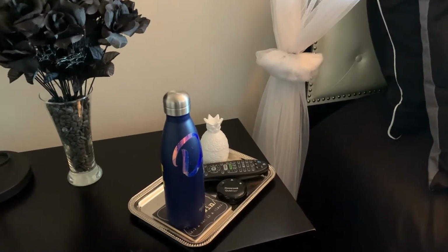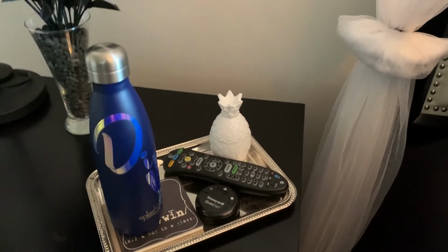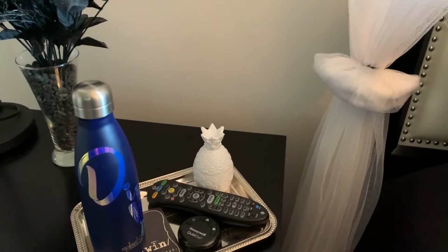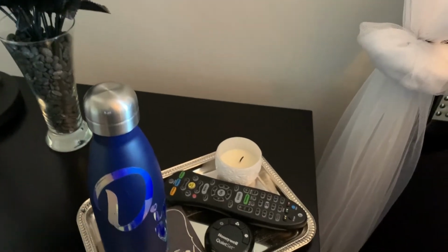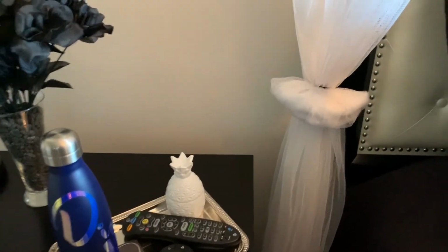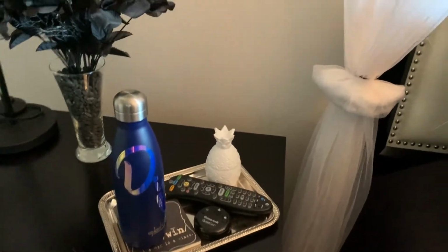So I have one in my bedroom, just for my drink container. My remote for my fan, because I cannot sleep without my fan on. I have my remote to my TV and this cute little pineapple decor right here. It is actually a candle on the inside and it smells kind of nice. It's not overpowering or anything like that. Even if you decide that you wanted to light it and lay down and take a nap, it won't interrupt your sleeping or your breathing. It's just a real, real light scent.